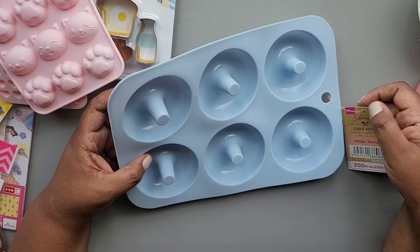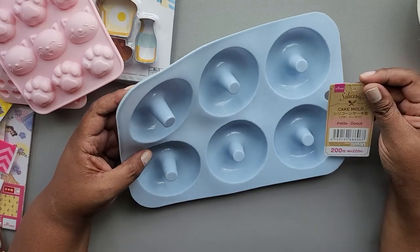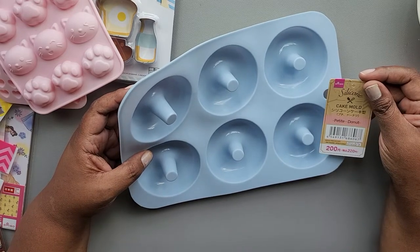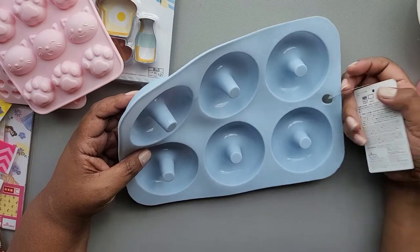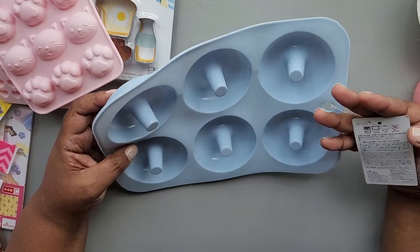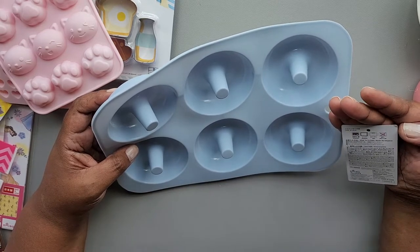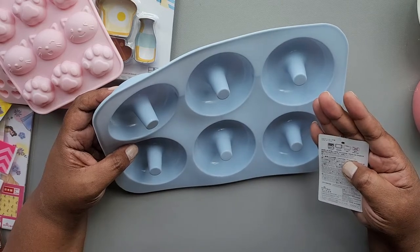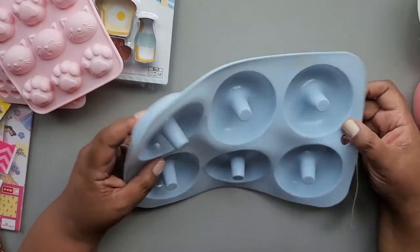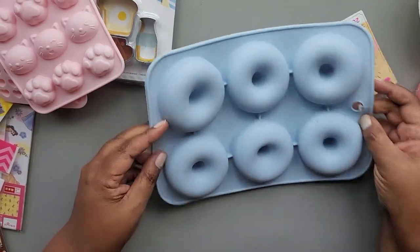$1.99. Actually, no, it might have been a little bit more. I see this one has a price on it. Again, I have to look up what that conversion is, and I'll put the price in here. But I thought for the price, it was worth it. So these go in microwave, oven, dishwasher. Dishwasher's good.